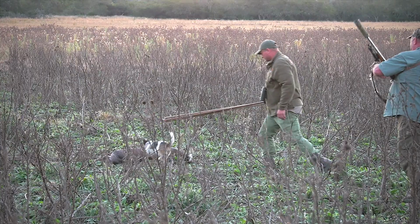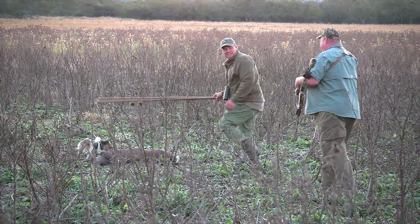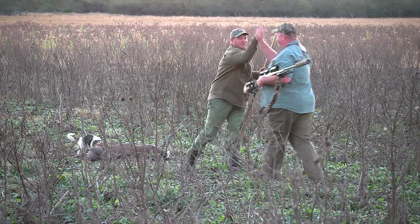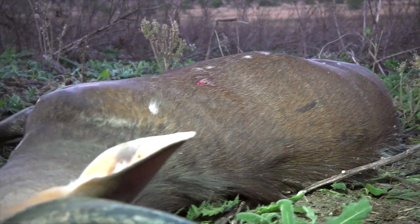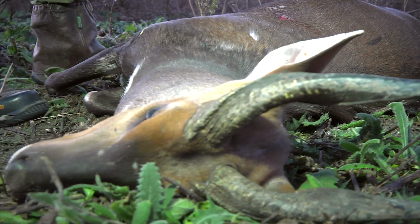Done. Yes, well done, Ken. Oh, that's a pretty bushbuck. Oh man, look at the size of this neck.